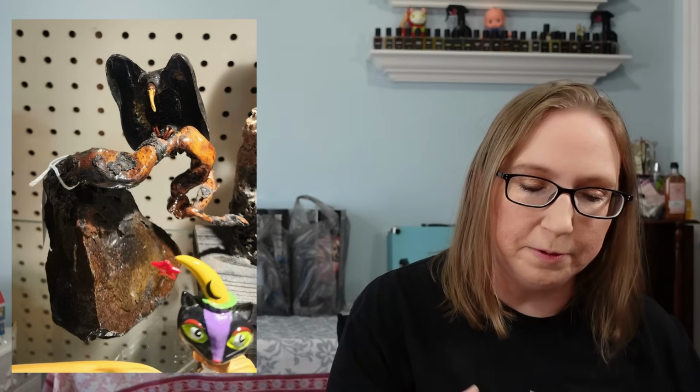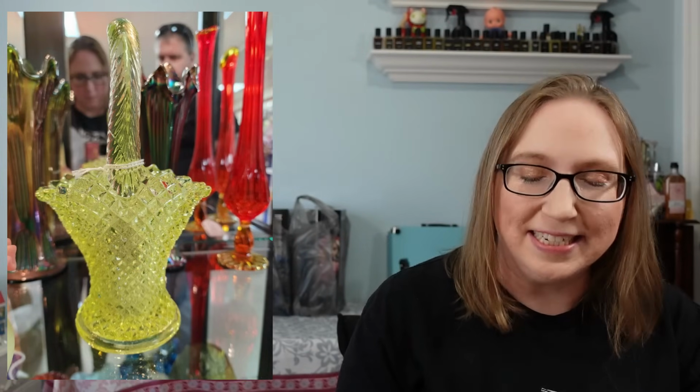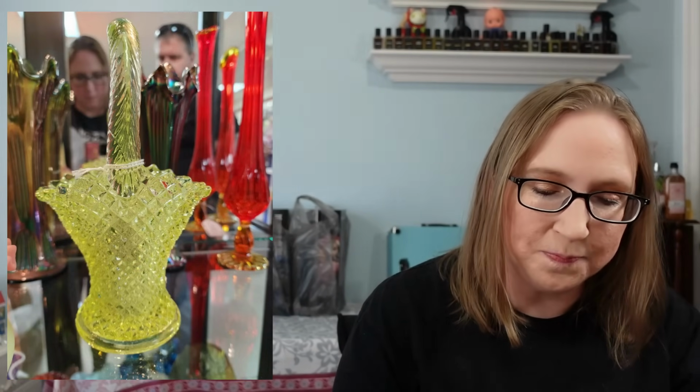Eric sold one of his vultures. These are made by an artist named Roger Sweezy. So someone did buy one of them. There's still two others in the booth, but this one was on a rock, and I think the other two are on more of a driftwood type of thing. But anyway, that vulture sold for $45. Here's the other Westmoreland Vaseline glass basket. That one also sold for $49.